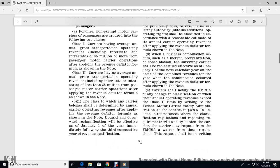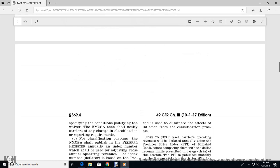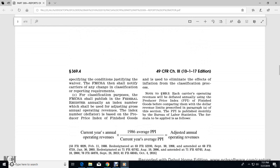Carriers shall notify the Federal Motor Carrier Safety Administration of a change in classification when the annual operating revenue exceeds the Class 2 limit, in writing, at the Federal Motor Carrier Safety Administration address in 369.6. In unusual circumstances where the classification regulation reporting requirements are unduly burdensome for the carrier, the carrier may request a waiver from the Federal Motor Carrier Safety Administration for these regulations, which request shall be in writing, specifying the conditions justifying the waiver, notifying of any change of classification reporting requirements.